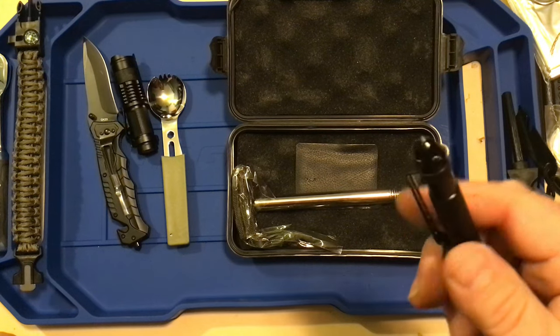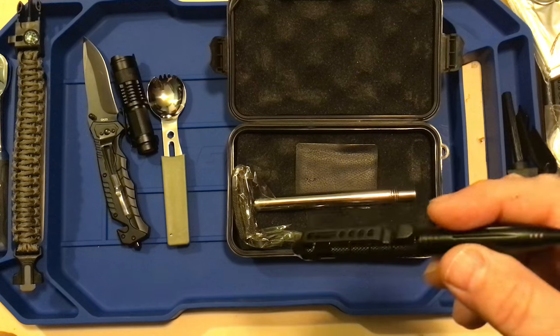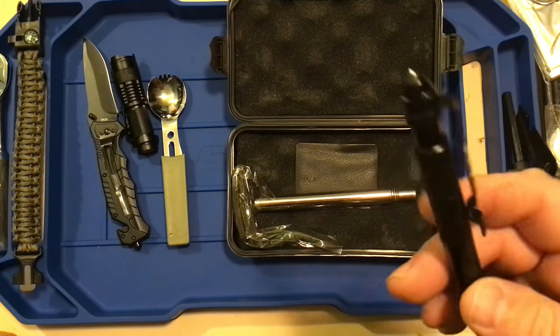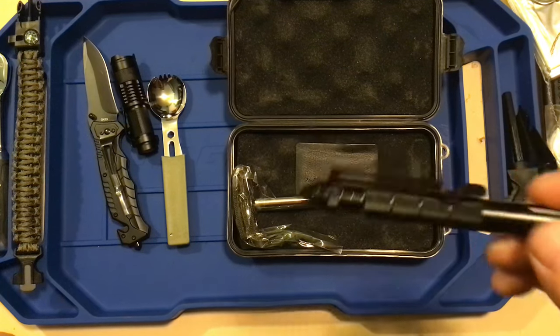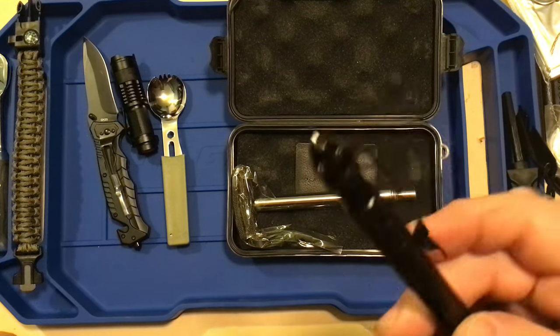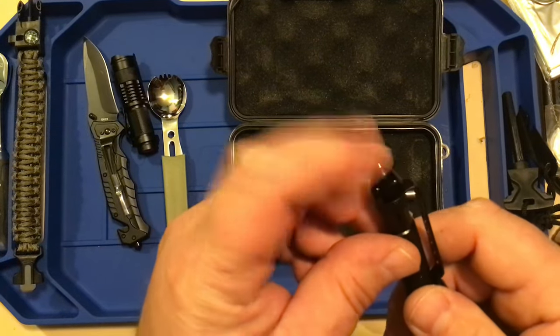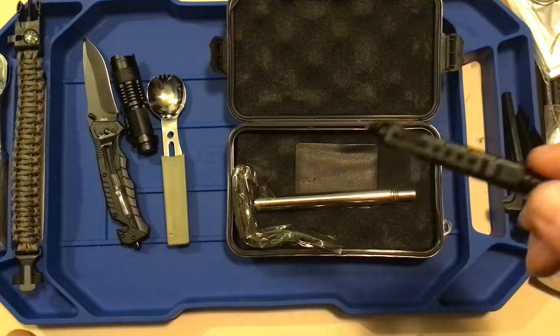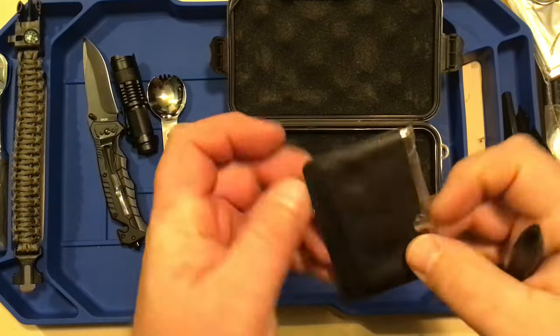The other instance would be, like, let's say your car got submerged in water and you got to get out, okay? So chances are this pen is not going to be right next to you where you can crack the window and get right out, you know. But that thing is sharp, it'll probably do something, I don't know. It's a nice looking little pen, I guess. And then what's this?